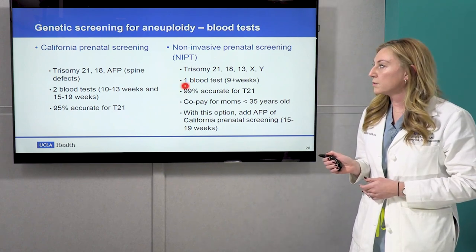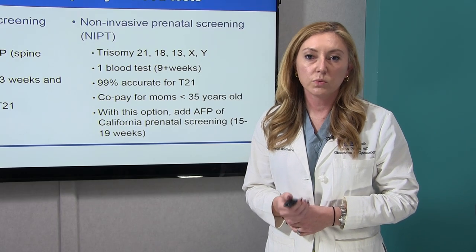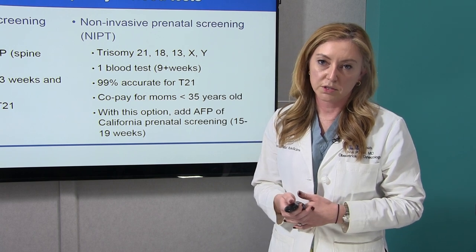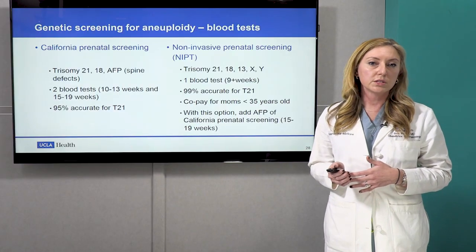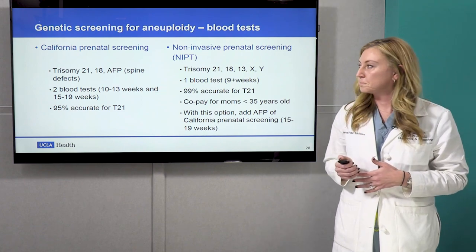The newer test that you might have heard of is called the NIPT test. This looks for trisomy 21, 18, 13, and the X and the Y. It's a single blood test that's done between 9 and 10 weeks, and it is a slightly better test. It picks up Down syndrome with about 99% accuracy. The issue is that it was developed for older moms, so if you are less than 35, there might be a copay associated with your insurance. But nonetheless, note that the California prenatal screening is being phased out, so by summer 2022, all patients in California will be getting this NIPT test.